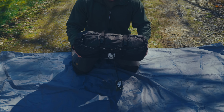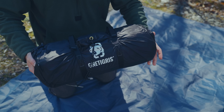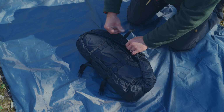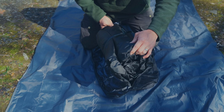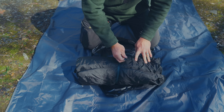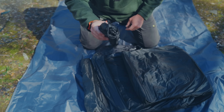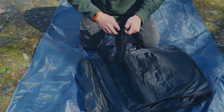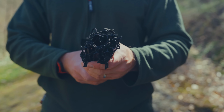Anyways, with the storage bag here, this is what's going on. This is a burrito style storage bag. You have 2 compression straps and a draw pull. Here we have the tent, everyone. Tent stakes, guy lines. Let's see what's in the bag. We have 6 guy lines ready to go, and we have 14 tent stakes.